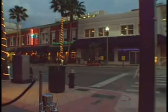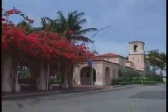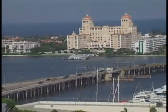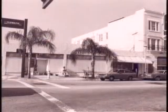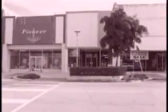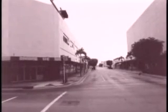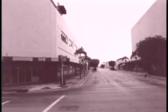The heart of West Palm Beach had always been Clematis Street, a busy 5-block thoroughfare that runs from the train station built by Henry Flagler to the Lake Okeechobee waterfront. But in the 1960s, across the country, city residents began moving out to the suburbs, and retail began moving into the malls. By the 90s, Clematis Street had become deserted and dangerous.